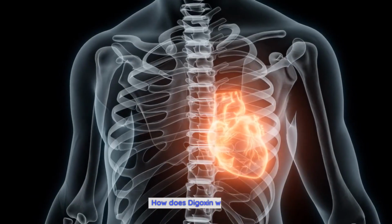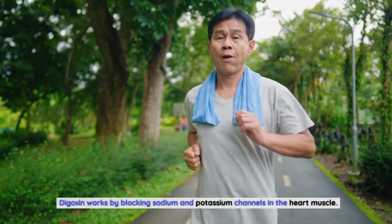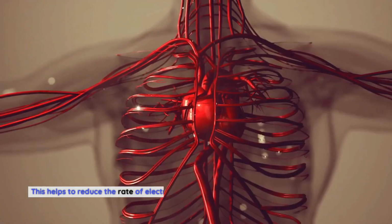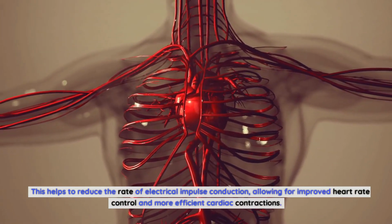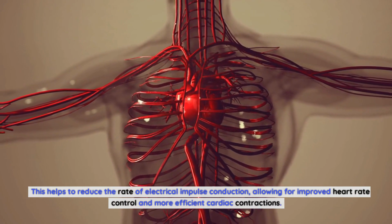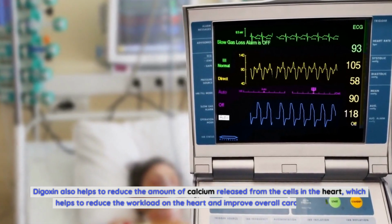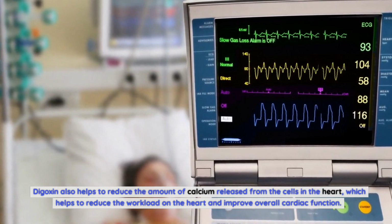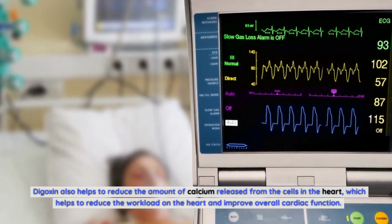How does digoxin work? Digoxin works by blocking sodium and potassium channels in the heart muscle. This helps to reduce the rate of electrical impulse conduction, allowing for improved heart rate control and more efficient cardiac contractions. Digoxin also helps to reduce the amount of calcium released from the cells in the heart, which helps to reduce the workload on the heart and improve overall cardiac function.